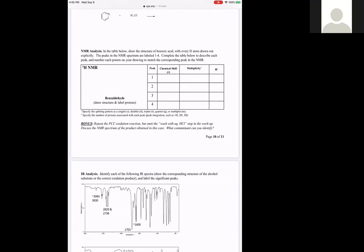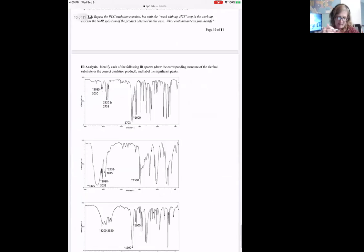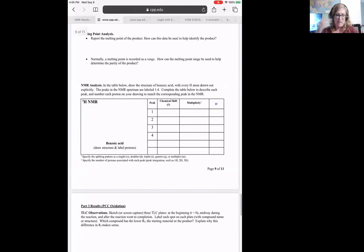So can you look at the structure of benzaldehyde, and actually benzoic acid is the same. Each of these NMRs have 4 types of protons. So looking just at the structure, can you see the 6 hydrogens? Do you see how they're grouped into 4 unique types?